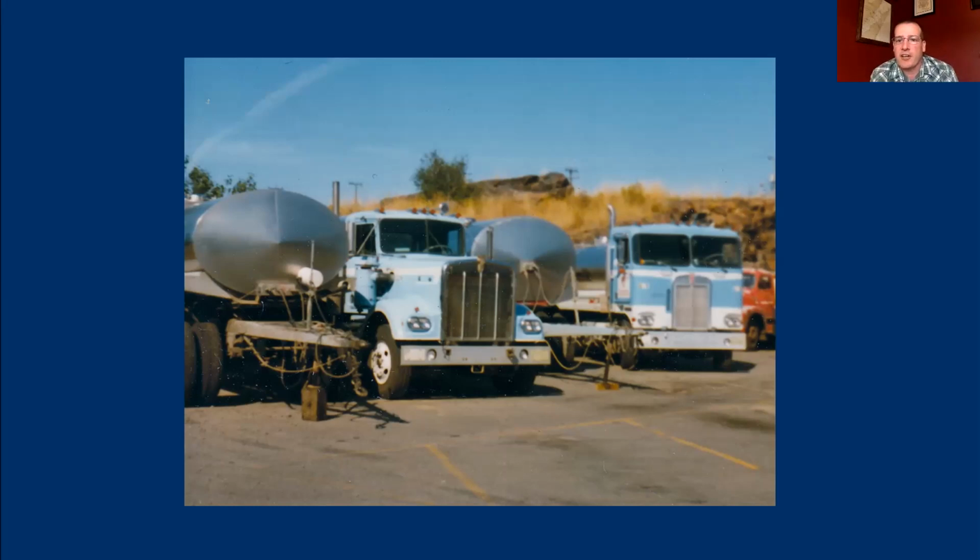That was actually a Carnation truck. And I remember them using this truck into the 90s, and it's actually a 1949 International. Had a little tank on it, and they used it for hauling cream from the plant in Spokane to other creameries in Spokane. But they used that tanker for a long time.